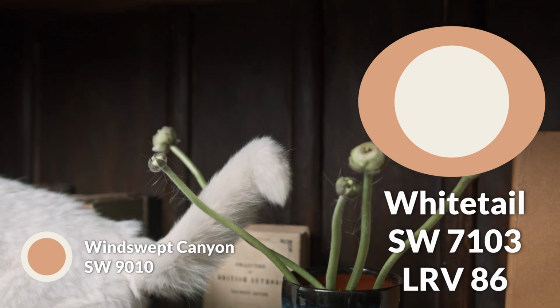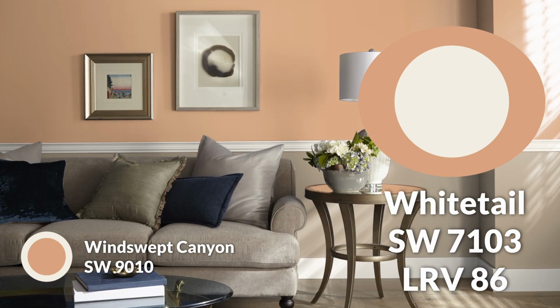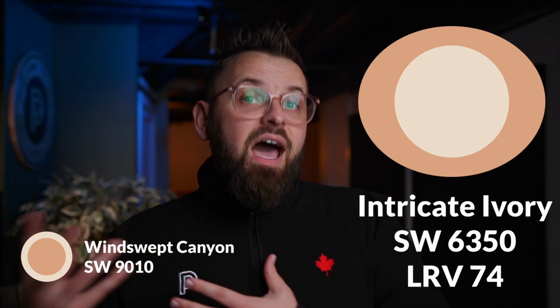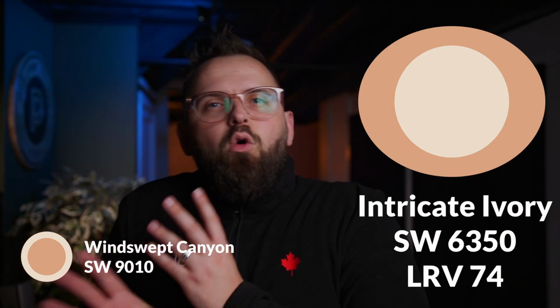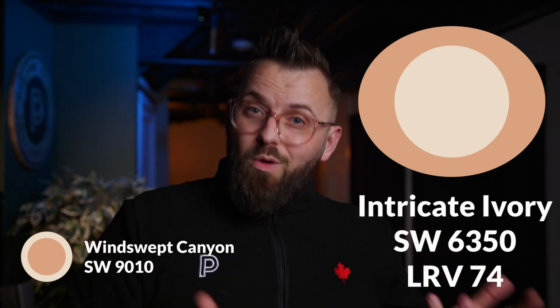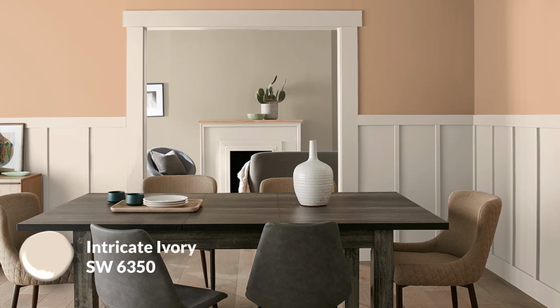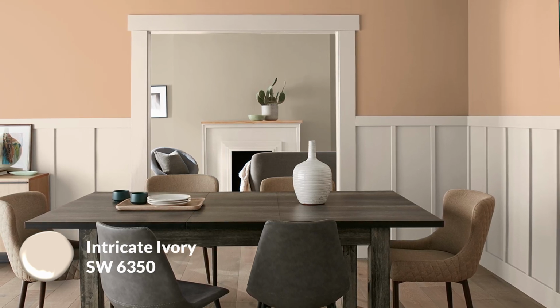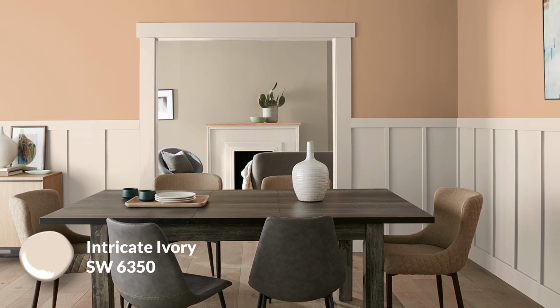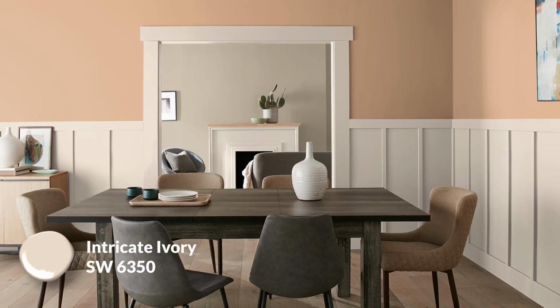Whitetail is a fine warm white, and it's just a tad creamy, I would say, but definitely one of the brighter whites out there. Intricate Ivory leans a little more into that orange side of things, which would perhaps be more appropriate for Windswept Canyon specifically, but essentially it's more of a light beige. So if you don't need that bright white pop on your doors and your frames, this could be a slightly more soft option, I would say.